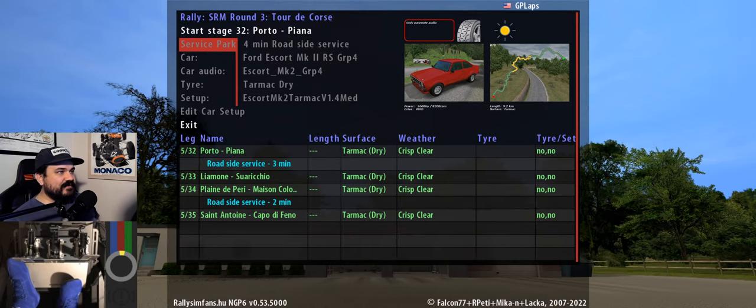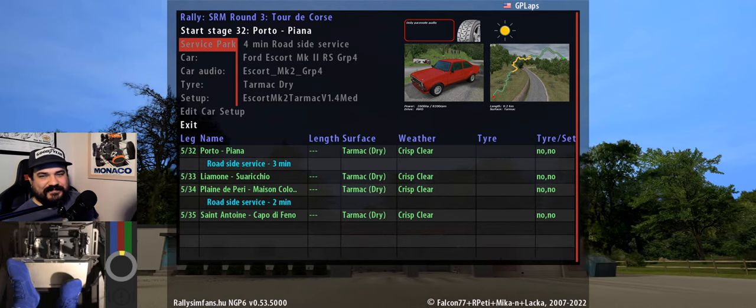So not too much left in the rally here. We've just got 4 stages to go. 4 stages, and I think I'm just reading through my notes here, but yeah, I'm actually really worried about the second to last one, which will be fun.